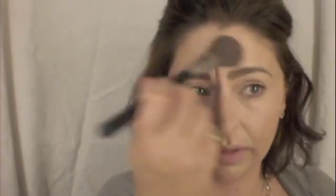Okay, now we are ready to powder. I'm using the Laura Mercier loose setting powder in beige, this much, using a number 2 blush brush from MAC, and just start powdering kind of the T-zone area.